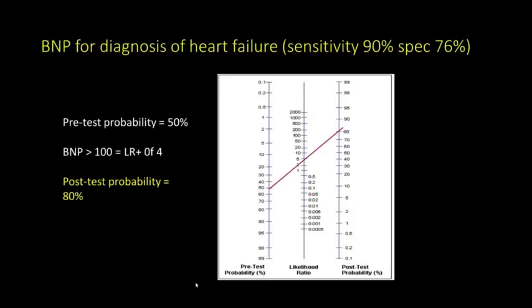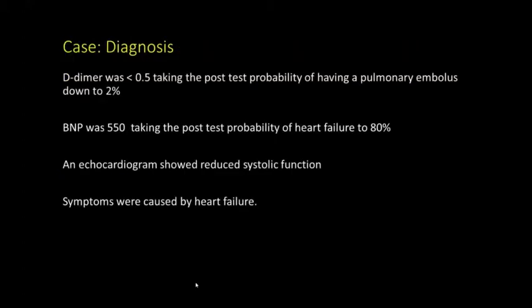So it turns out there's another blood test for diagnosis of heart failure called the BNP, with sensitivity of 90 and specificity of 76%. We started with a pre-test probability of 50%. It turns out the BNP above 4 has a positive likelihood ratio of 4. It takes you to 80%, pretty close to treatment. On the other hand, if it was negative with a likelihood ratio of 0.1, it would take you down to 9%. Okay? So at the end of the day, to summarize the case, the D-dimer made a PE 2%. The BNP made heart failure go to 80%, and an echocardiogram was done which showed there was some dysfunction with the heart, okay? So the symptoms were caused by heart failure.